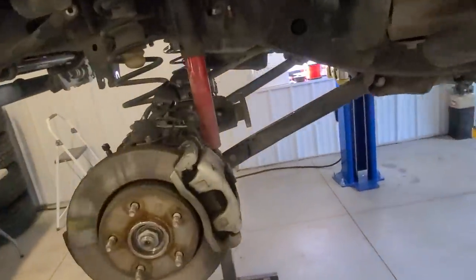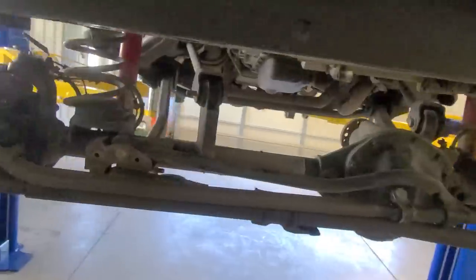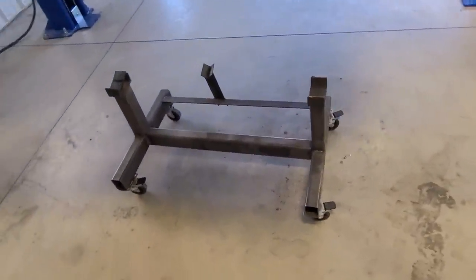All right, so we're getting ready to drop this front axle. Everything's loose, all the nuts are loose. All we got left are the four arms and two shocks. So I made this little cart a while back. This is how we move axles around.